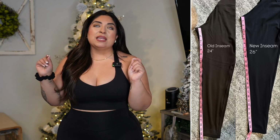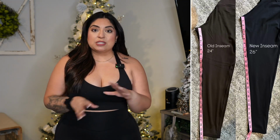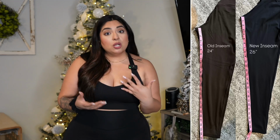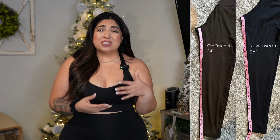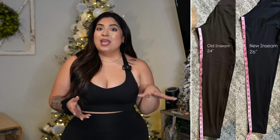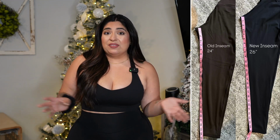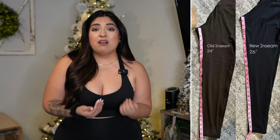The other big change that they made to this legging is the inseam. So back in January, they were 24-inch inseam, which for short girls was fine. But if you're a tall girl, then they were too short for you. So now they've made them 26 inches, which is the standard Buffbunny inseam. So now they're 26 inches across the board. And I like the 26 just fine. I've never had an issue with the 26 inches. So to me, it's fine, but I guess this is to the benefit of the tall girls.